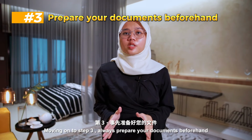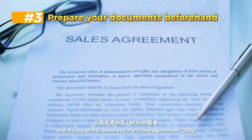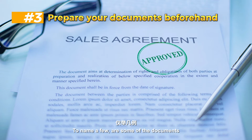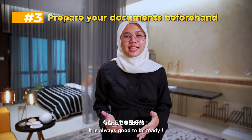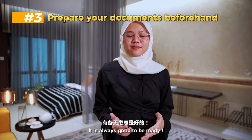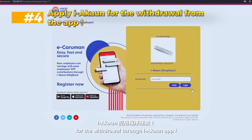Moving on to step 3. Always prepare documents beforehand. Documents including your EPF withdrawal form and a copy of sales and purchase agreement, to name a few, are some of the documents to be submitted for the withdrawal process. It's always good to be ready. Lastly, in step 4, you can now apply for the withdrawal through iAccount app.